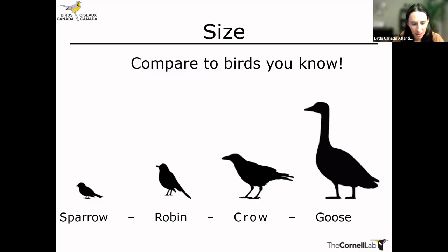You could also use the size of things that are in their habitat or around your yard, things like feeders, to compare the size to as well.